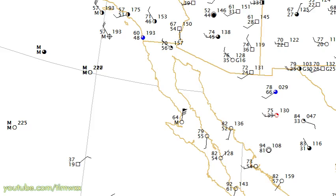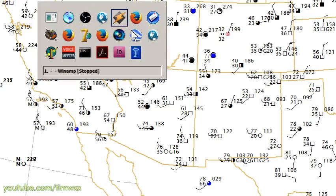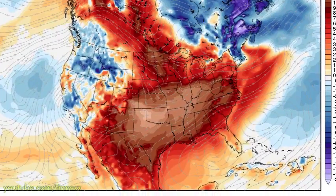So anyway, let's check out the weather across the U.S. We've had another hot day on the Great Plains. And let me pull up the chart here for the high temperatures. Well, there's the temperature anomaly right there. You can see a lot of the U.S. is above normal.